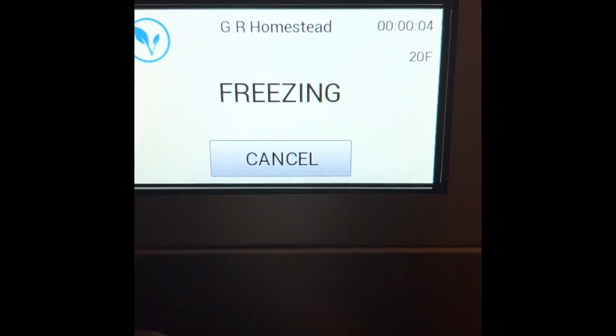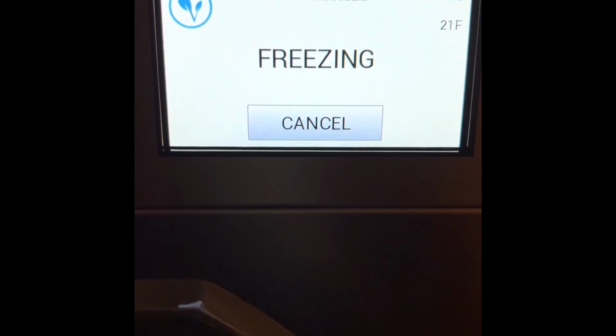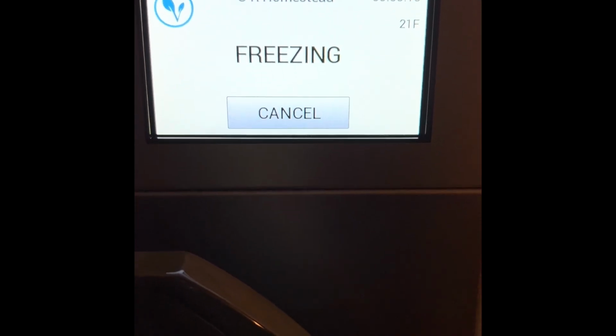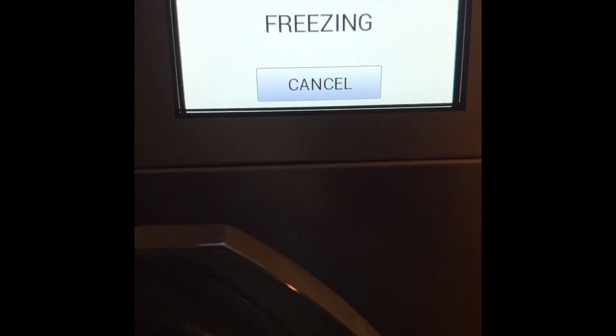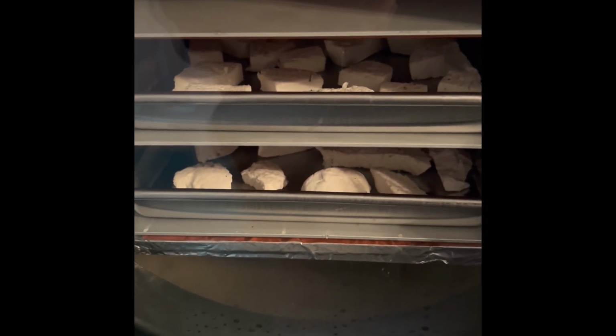And now we're at freezing. So this will stay this way until they are all done. I don't have to do anything else. So there you go, guys. We will be back once our mushrooms are totally freeze dried.